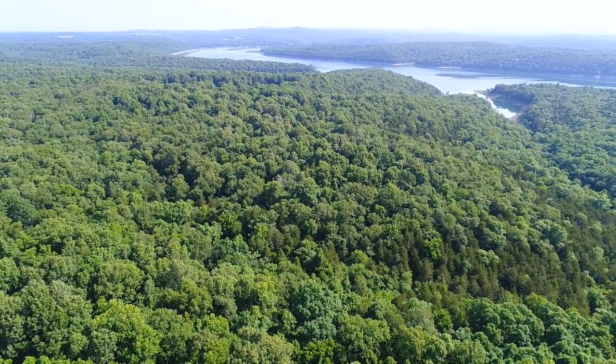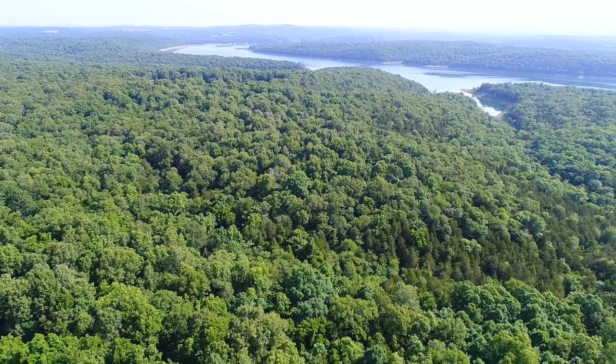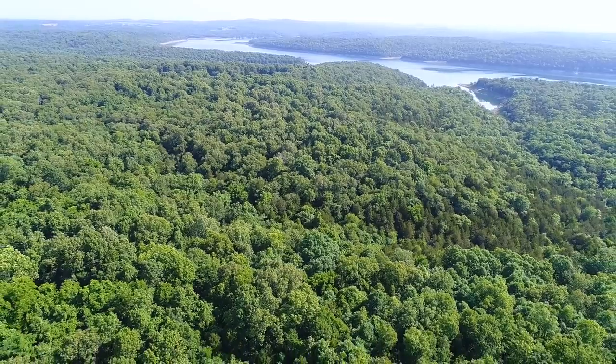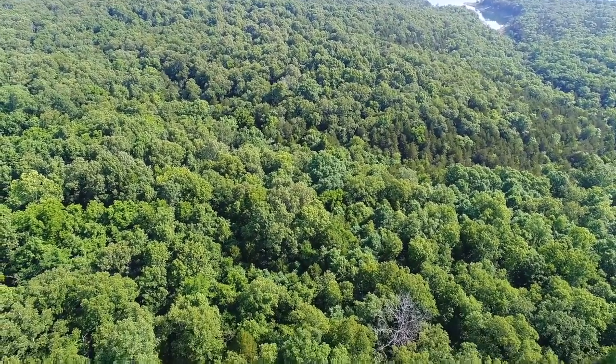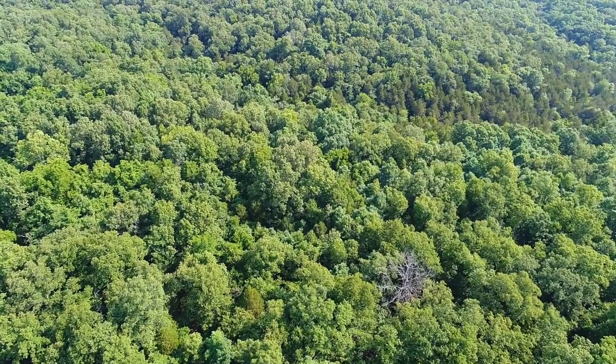Extremely heavily wooded property, mostly hardwoods, although you can see some cedars as we look to the north as well. So we're going to try to back up a little bit and get a good overview of the whole works as we look north or northeasterly over the property.